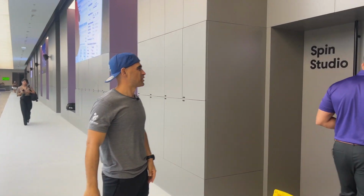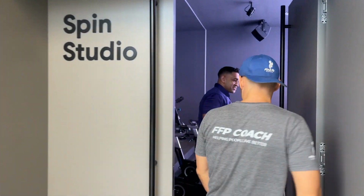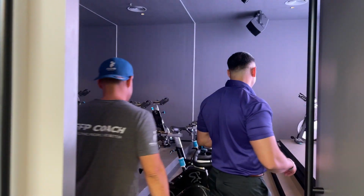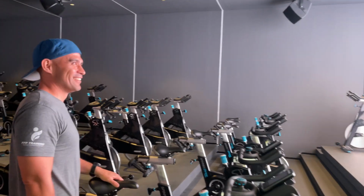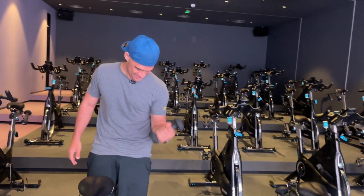Spinning bike. This is where I started my fitness career, by the way, was on a bicycle, believe it or not. Grant is a legend, I think. Les Mills legend. Here's my current weight, by the way.